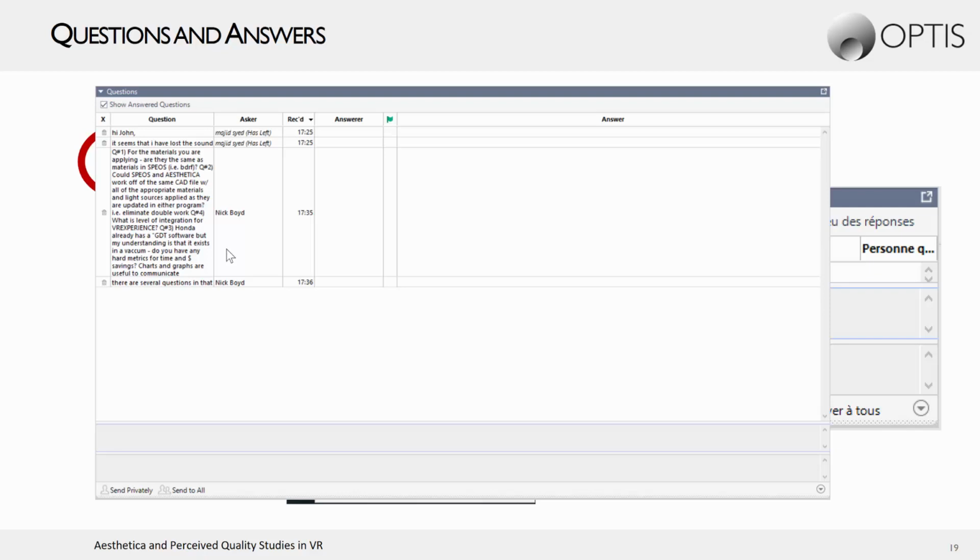The next question, a follow-up, is that there are already existing GD&T tools, and do we have any hard metrics regarding time and cost savings? Charts and graphs are useful. Yes, we do. We've got return on investment slides, which we can share with you, which come from several of our customers, which show exact savings that have been made using the tool.